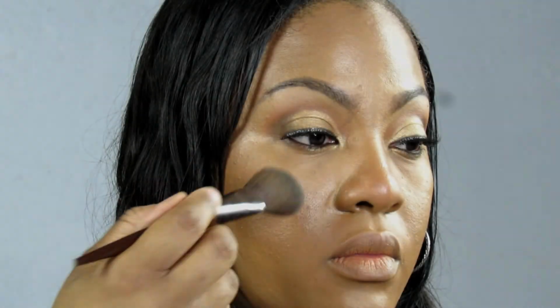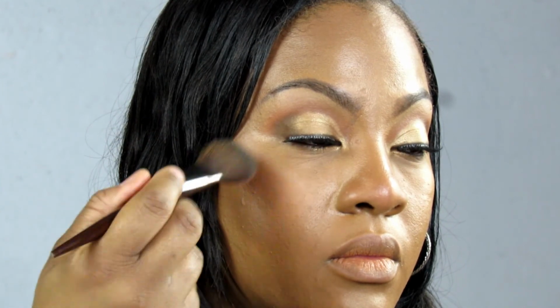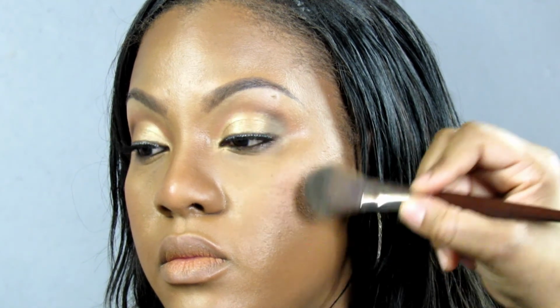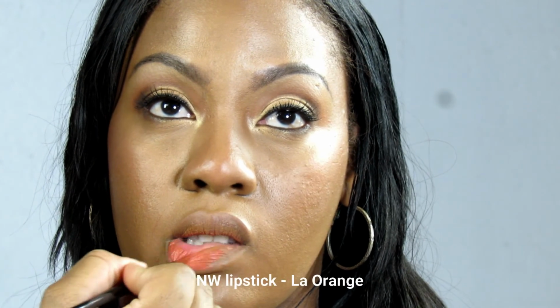Moving on to blush, I'm using the same blush we used in the crease of her eye, Goldfish, and I'm just applying that to the high points of her cheek. And now for a pop of color on the lips, we're going in with a pretty orange, and it's called La Orange. Really pretty, and I think it's a great color for springtime as well.